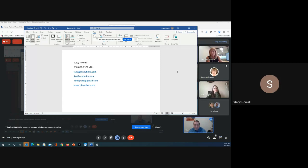Once the person has said that they've lifted that, and it has to be a time-specific lift. When you lift your freeze, it can be done by PIN or it can be done by time, 24 hours, 48 hours. We cannot use a PIN. Once they have lifted that freeze, our office has to be notified, and then we can process that application.